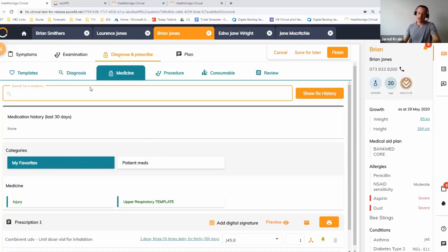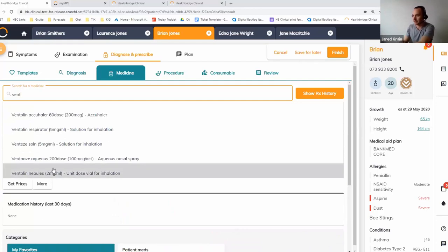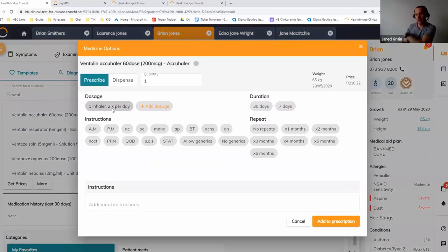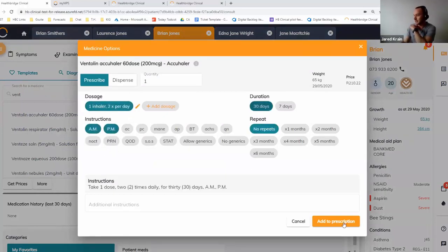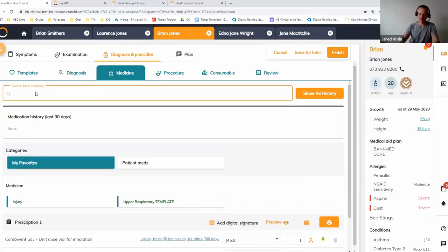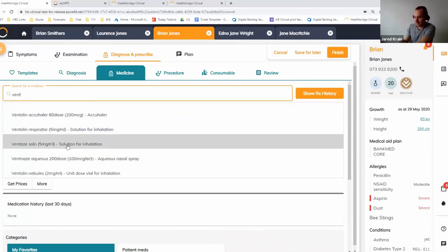Let's now add another medicine. I'll choose, let's go with Ventolin, or Ventolin Accuhaler as an example. I click on this. I can quickly add the dosage. I'm going to say AM, PM, 30 days at prescription. Very simple. This one's already on their patient record. One sec. Let's add another one. We'll do the third one. Let's just do Ventes as an example.